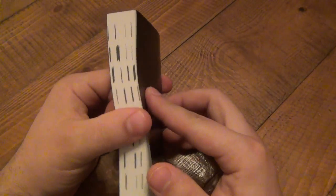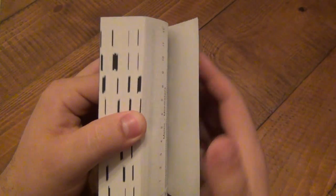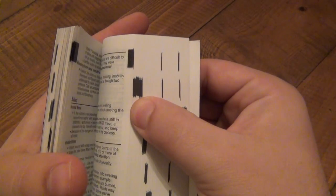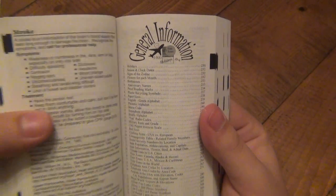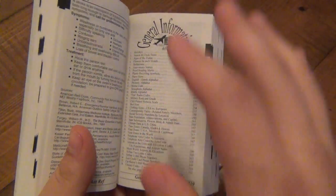How this is set up is you see all these little black notches. These are all different subjects for quick reference. So if I go to, let's see, this notch right here, if I flip through to that one, the first page will give me what the subject is, and it says general information. Now, this whole section here is just random stuff. This isn't even part of the list of subjects I'm going to give you. The list of subjects I'm going to give you represents all these different colored spots, or blackened spots anyway.